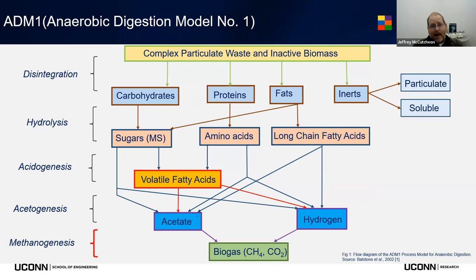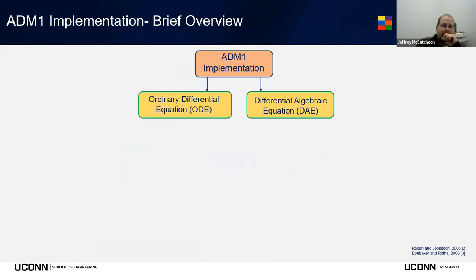And so models exist. The ADM1, or the Anaerobic Digestion Model Number 1, is used to model how a digester might perform given a certain feed stream and other operating parameters. And so we wanted to create the ADM1 model for the start of our digital twin process, our digital twinning of the GLSD digester. And it's a little bit complicated.